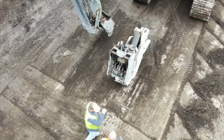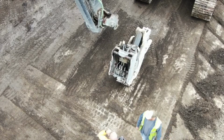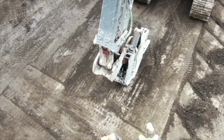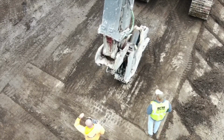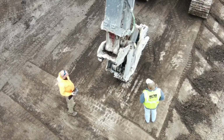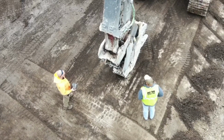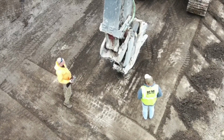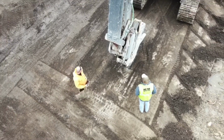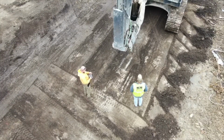Why the hell is it beeping? It's beeping hydraulic oil, but the sight glass is in the middle where it's supposed to be. The sensor must be bad on the thing.